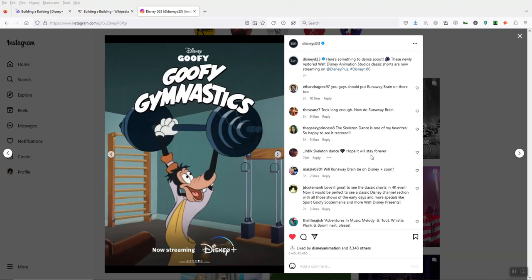Alright, so here's a really good one here. Goofy Gymnastics, it's a Goofy cartoon, and it's one of the more popular ones. So there was a series Goofy did where it was just him doing things, in this case, working out, and the narrator would be kind of describing what's going on. And it was quite a popular series. Goofy was really one of the few Disney characters that lasted theatrically into the early '60s, whereas even Mickey, by the late '40s, kind of lost steam.